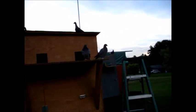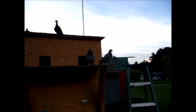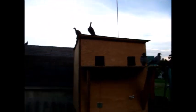But I'll move those red checks over here to this loft sometime this week, and I should have everybody flying together, I don't know, by next week. I don't like to say I'm going to do this or do that too much, because with the birds you just never know what's going to happen. But here comes one right there.